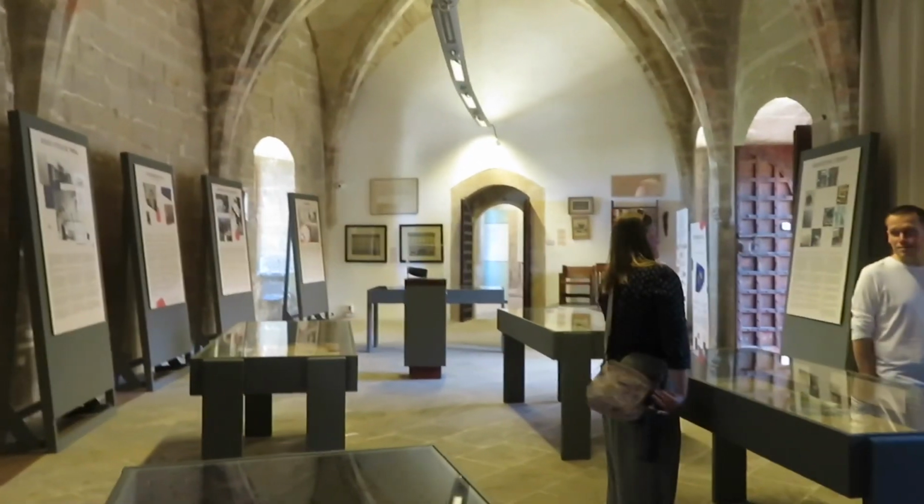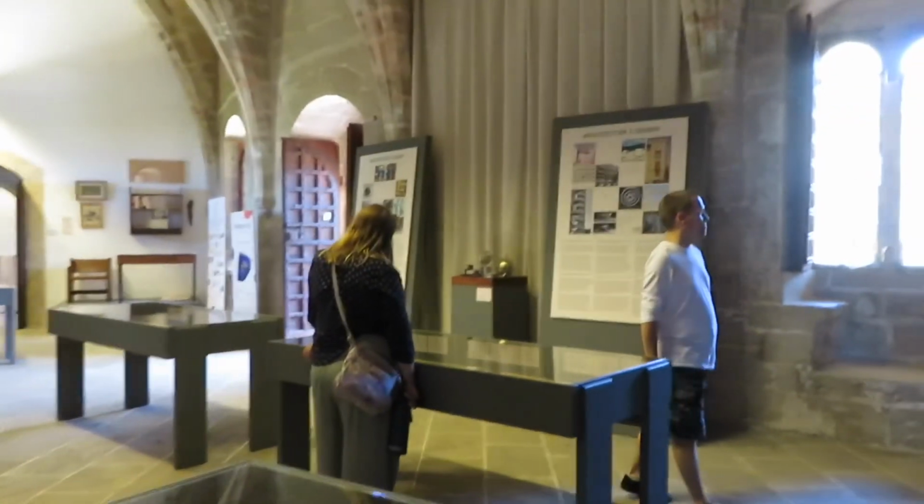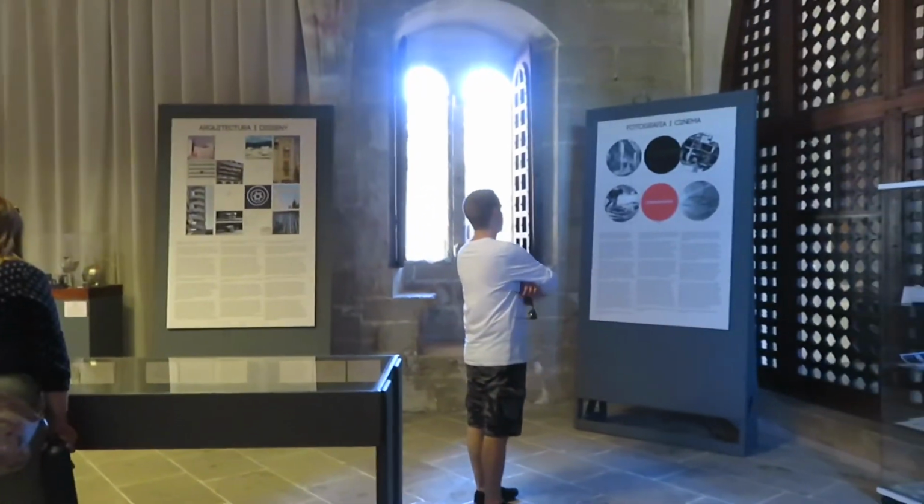Castle. This is at the top of the hill, so if you actually go outside you can actually see the ship in the distance, which is nice.